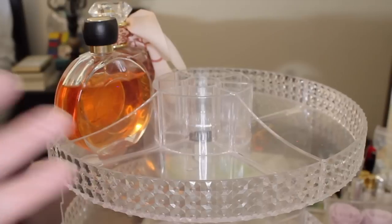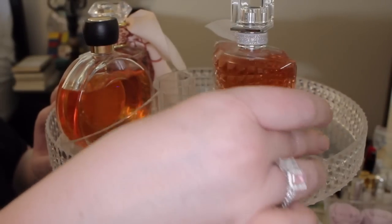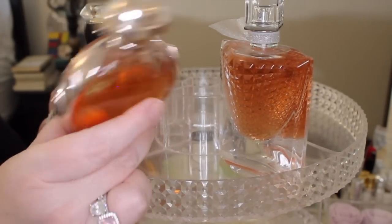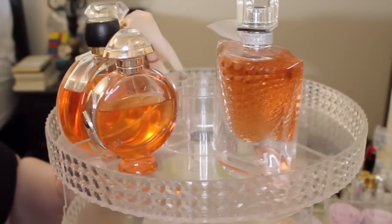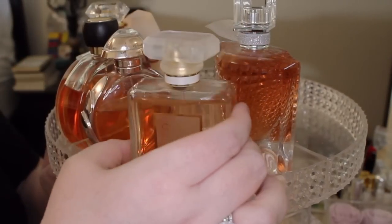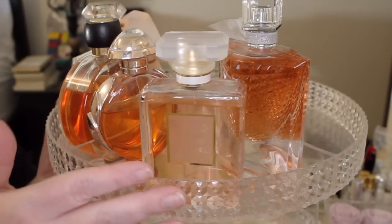On the next shelf, I think I'm going to go with La Vie Belle Eclat. Really excited to try this one out and get some use out of it. I'm going to put my Olympia Aqua in here as well, just because that kind of fits with this one. And then I'm going to put Coco Mademoiselle in there, right like that, because I want to use this one more. I love this one, but I rarely use it for whatever reason, so I want to have it available.